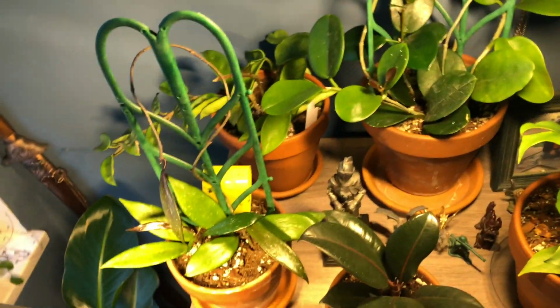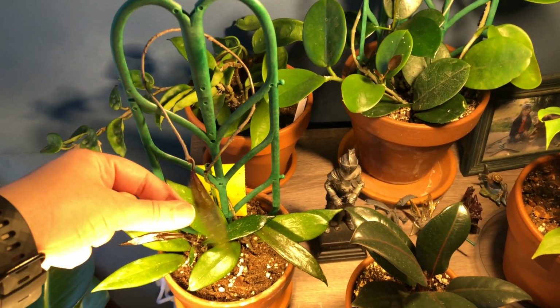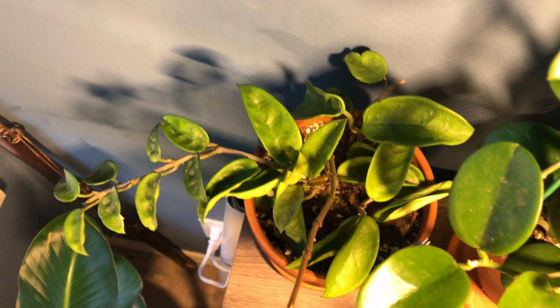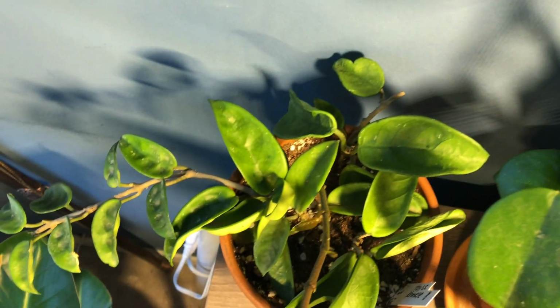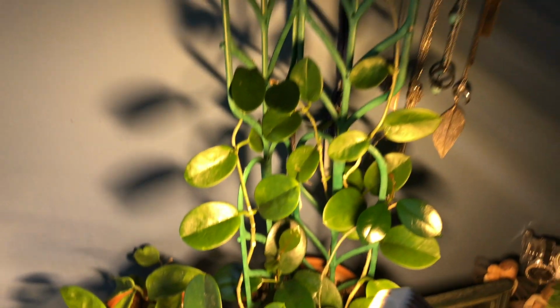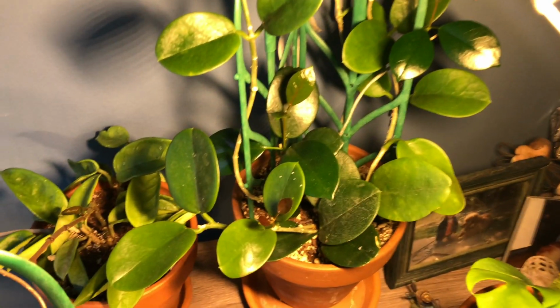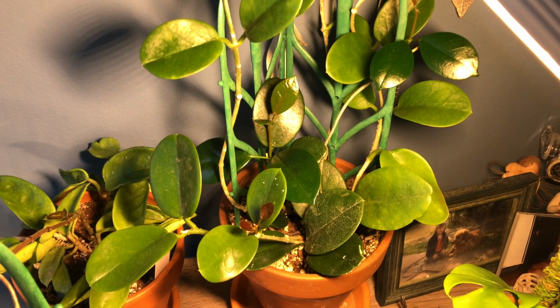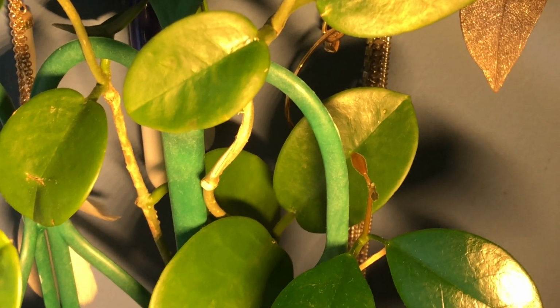On top of the shelf, we've got a Hoya pubicalyx, not sure what kind. This is a Hoya Crinkle 8. This is all new growth here since I got it, so that's awesome. This is a Hoya australis. I bought this as 2 separate plants, so I think they might actually be 2 slightly different varieties, but that's fine because now it's really big and amazing. And there is new growth there.